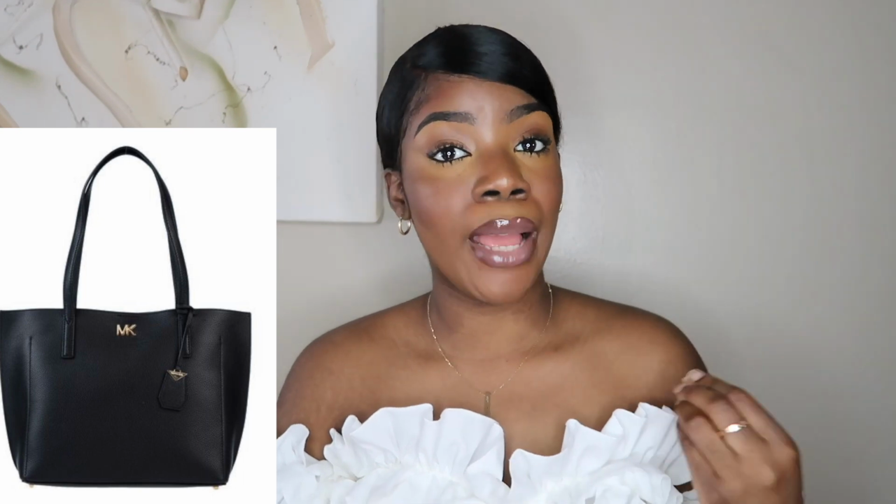I feel like faux leather bags look very expensive to the eye. I also like crossbody bags. I think crossbody bags look very expensive, especially crossbody bags with the gold chain as a strap. I think those look very expensive, very classy.